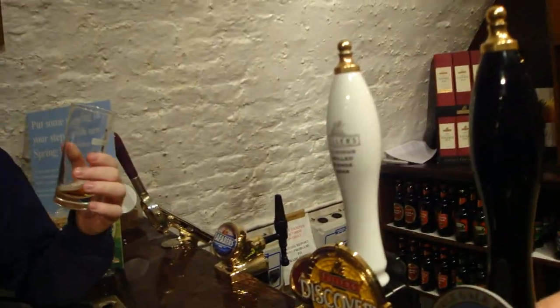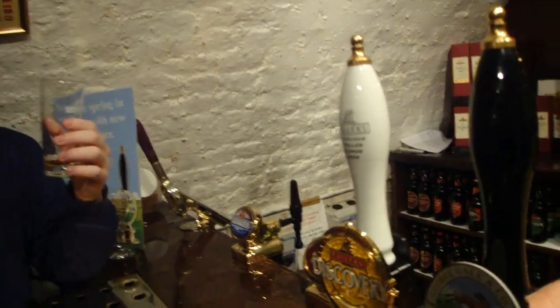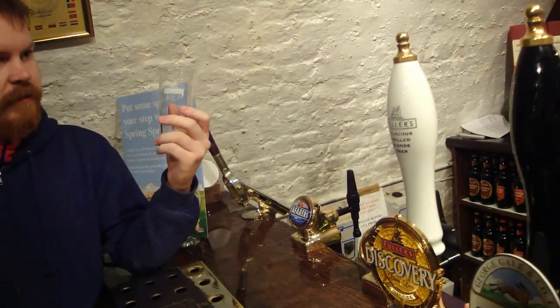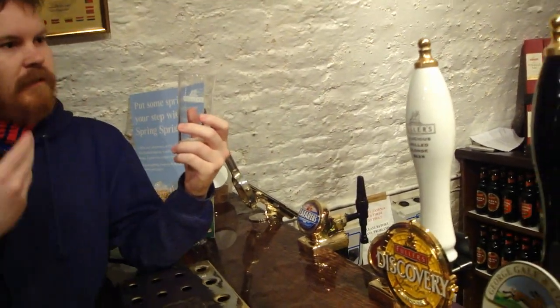Isn't it? Here we have the Discovery, and that's hand pumped, right? Oh yes. Hand pumped. It's quite citrusy. Very citrusy. And slightly grapefruity as well. Yes. Probably because of the Willamette hops. Yeah. And very hoppy aftertaste. True. So it's a good complement to the citrus first, and then slowly grapefruity notes in the taste as well.